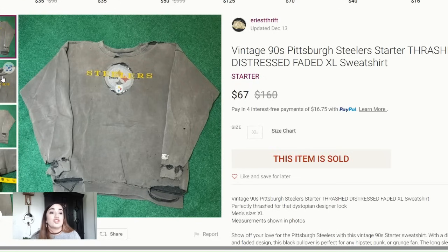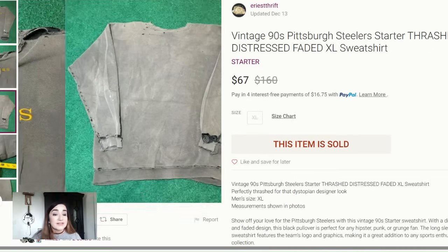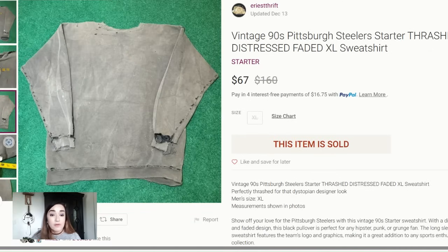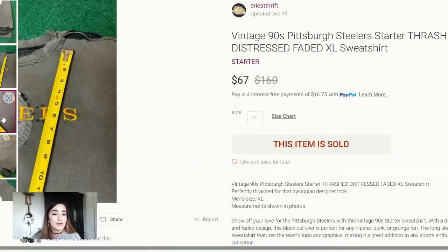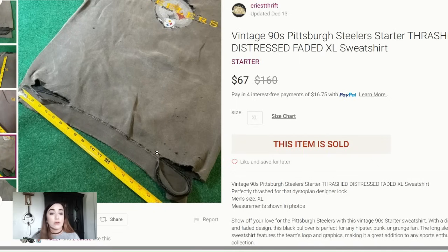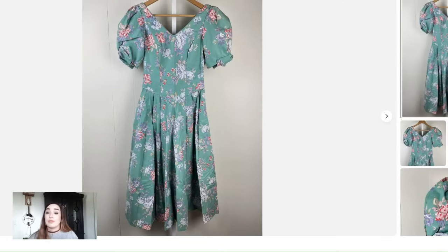This sweatshirt looks like it should be thrown in the garbage. Is it just me? There's the neck. It's like falling apart there at the shoulder. The sleeves look like they're about to fall off, almost falling off. There's a hole there in the armpit. I'm going to see if I can get a few more close-up pictures of just how bad this is. The whole hem looks like it's falling off. And that one sold for $67. It says, show off your love for the Pittsburgh Steelers with this vintage 90s starter sweatshirt with distressed and faded designs. So a really good example of an item that might otherwise be thrown in the garbage.